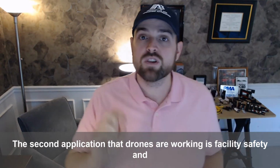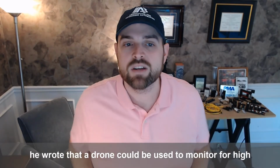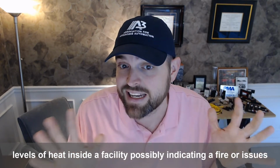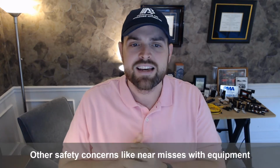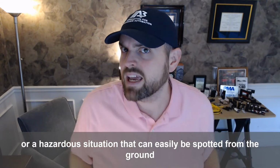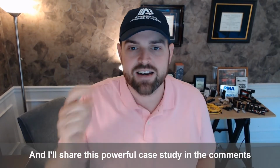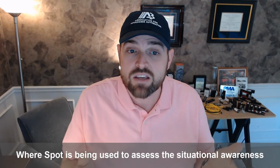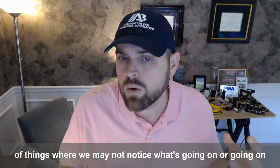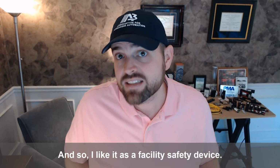The second application that drones are working is facility safety. Chris of Control Techniques mentioned in an article he wrote that a drone can be used to monitor for high levels of heat inside a facility, possibly indicating a fire or issues, and then alert employees. Other safety concerns like near misses with equipment or a hazardous situation that can't easily be spotted from the ground could be a safety situation. And I'll share this powerful case study in the comments from Boston Dynamics, where Spot is being used to assess the situational awareness of things where we may not notice what's going on, or what's going on over time, or we're just not around to see. And so I like it as a facility safety device.